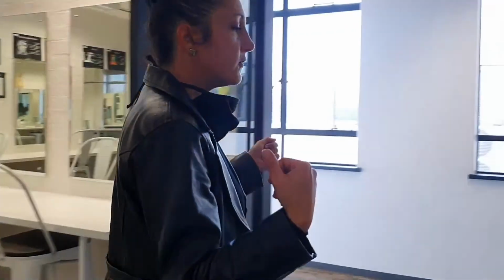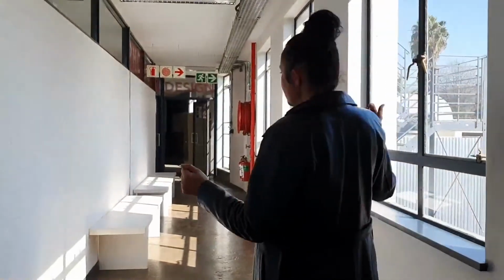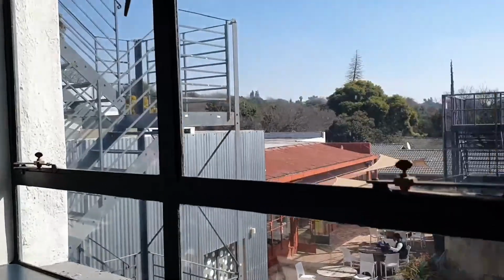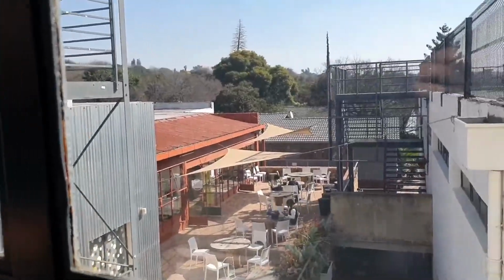And the exciting thing is when we have our end of year fashion show, the makeup students are the students that are used to create all these unbelievable looks, to work with the designers' looks on the show. And every year it's unbelievable to see. Okay, let's move along. Let's go to the photography lab. You can see through the windows here the canteen, which is usually always buzzing with students, where today there's just a few.